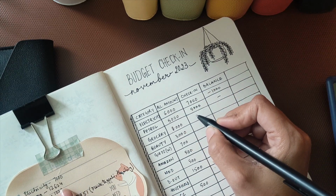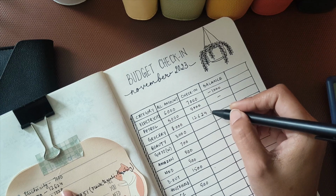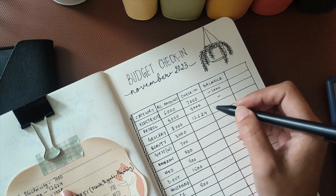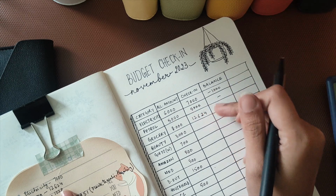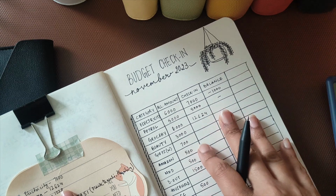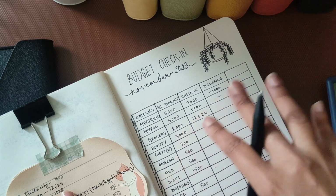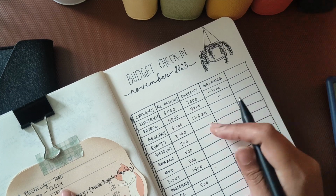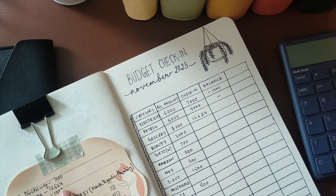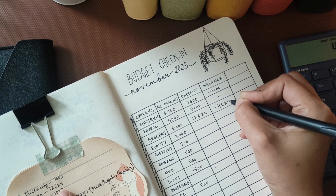Grocery allotted was 8,000, but my expense is way more, 12,624. The reason is because we had to host people. We had a party in the house for Diwali, and the expense because of that went up. So this was exceptionally high this time, and now I feel that I should have allotted money for dinners and all rather than touching my grocery money. At least I'll have this fund in place so that my grocery budget does not get hampered in future. So I have to figure that out. So 12,624 minus 8,000. So I am here in a negative balance of 4,624.